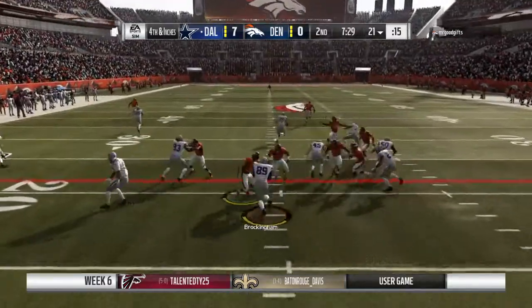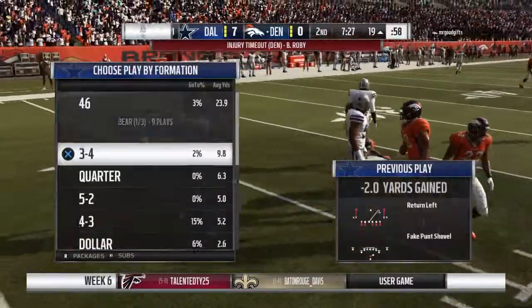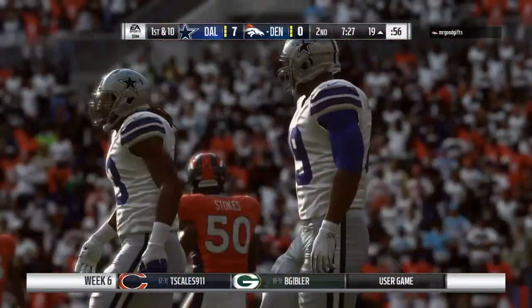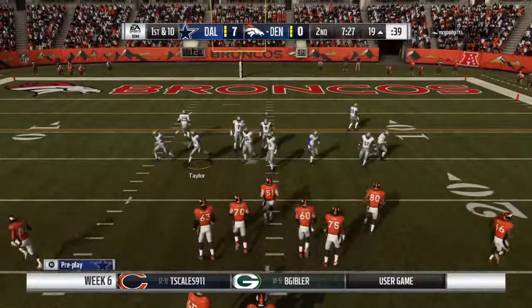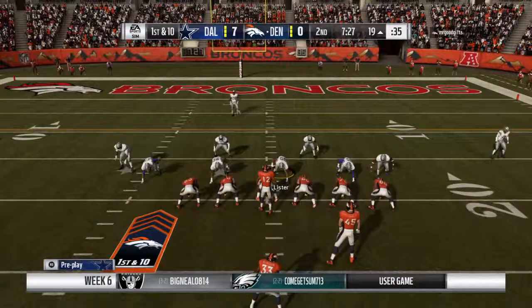And they're going to fake it from deep in their own territory. And this is going to be nowhere close. Needed some inches and ended up losing yardage. It's such a risky play there to fake it. You're either the hero or the GOAT. Here they're going to be the GOAT.